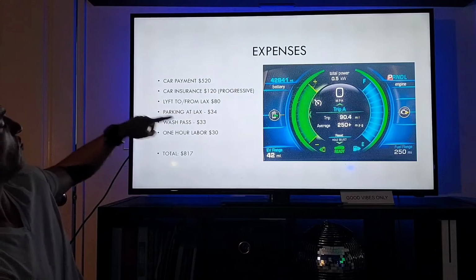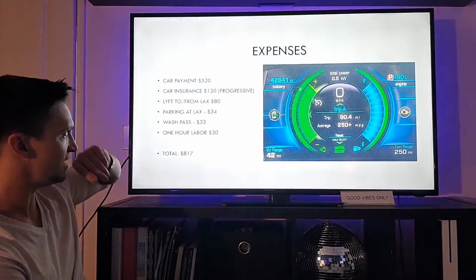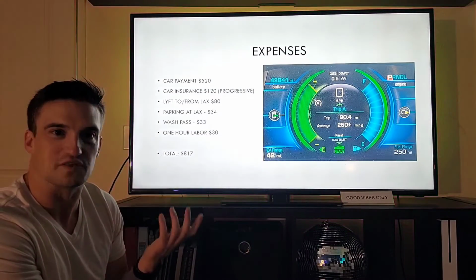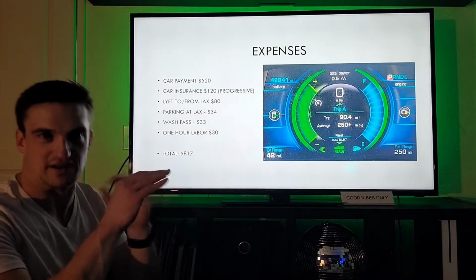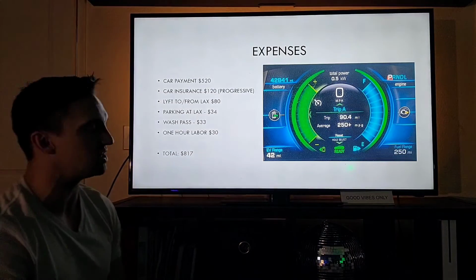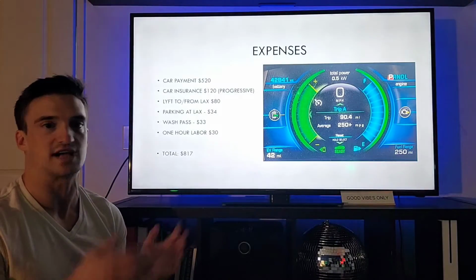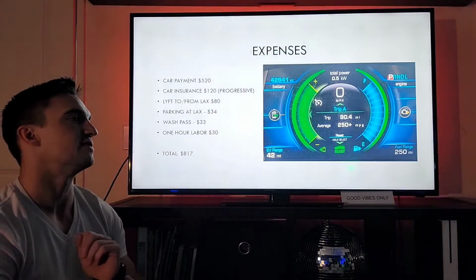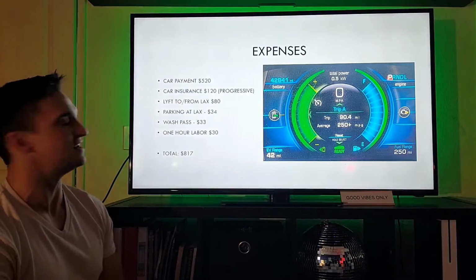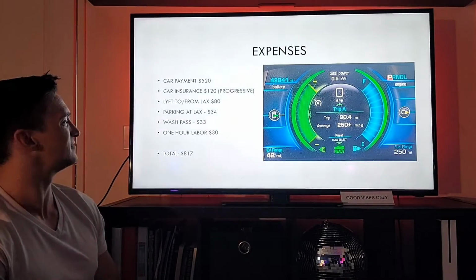The wash pass is something that I do with all of my vehicles in the fleet. I find that I wash the cars enough that it financially makes sense to just pay for the monthly rate rather than doing it piecemeal time after time. I always do at least an hour of labor, even though with the automated messaging, it is taking me way less than an hour nowadays per month to manage this. The car washing and the driving, sure, that's part of it, but I also include that in the delivery fee too. So I don't know, it all balances out, in my opinion.